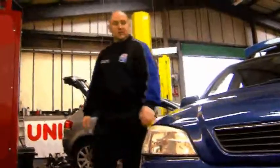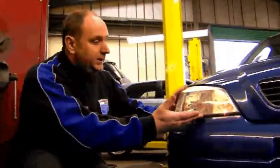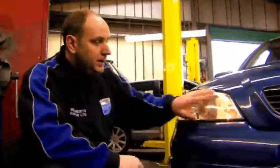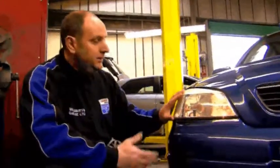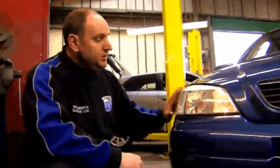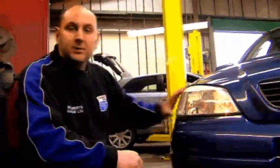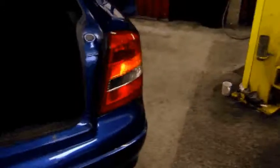The final check is lighting. What we're looking for is checking it's working, any damage, cracks, dirty lens. If they are dirty, give them a wipe with a damp cloth, and you're checking that with all 4 lamps around the vehicle. Side lights, headlights, main beam, indicators, and importantly, brake lights.